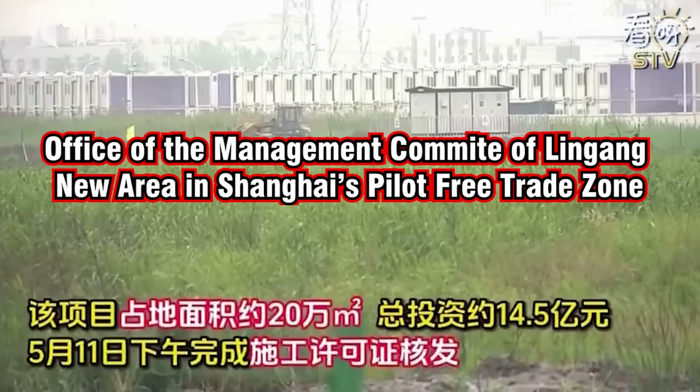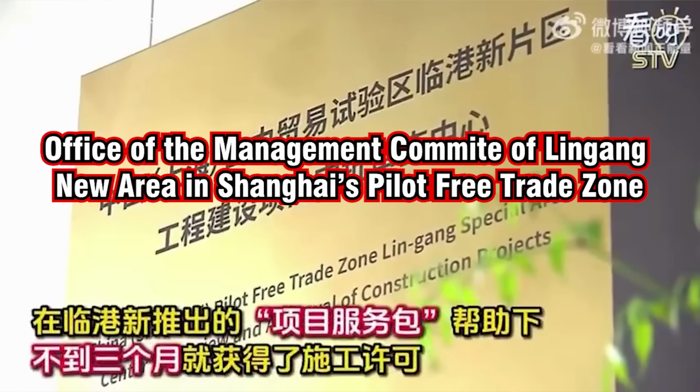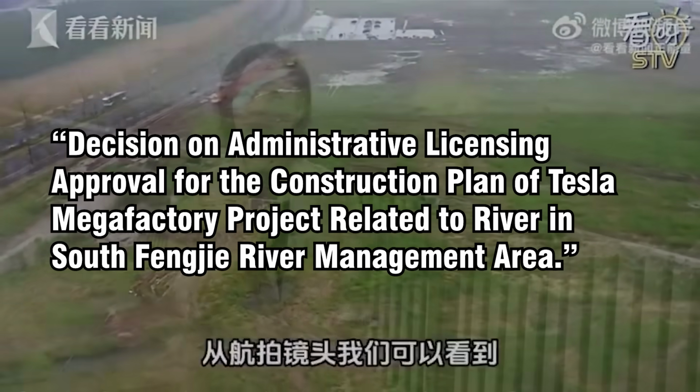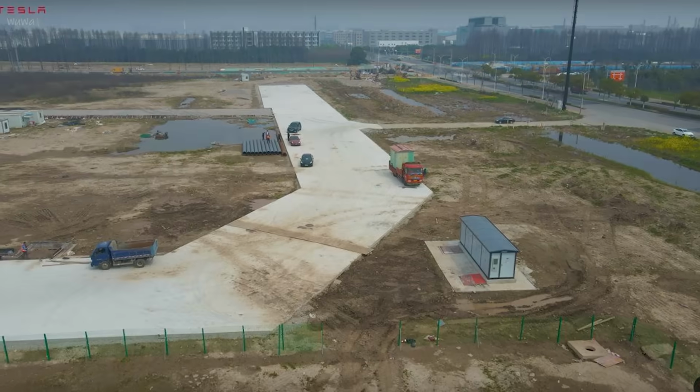So the Office of the Management Committee of Lingang New Area in Shanghai's Pilot-Free Trade Zone issued their decision on administrative licensing approval for the construction plan of Tesla Megafactory project related to river in South Fengel River Management Area on May 11th. So, huh? What does that mean? Well, we're talking about Tesla Megapack's new factory. They actually now have permission. Oh, a Tesla Megapack factory.